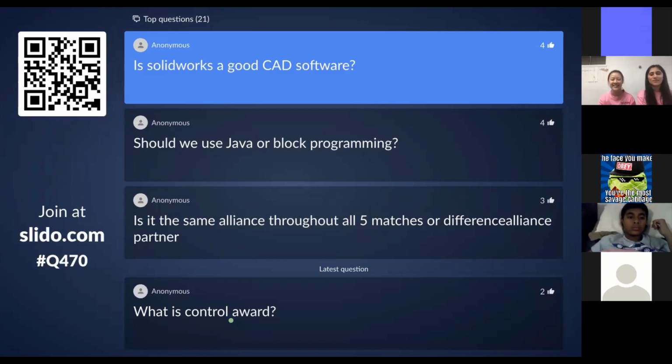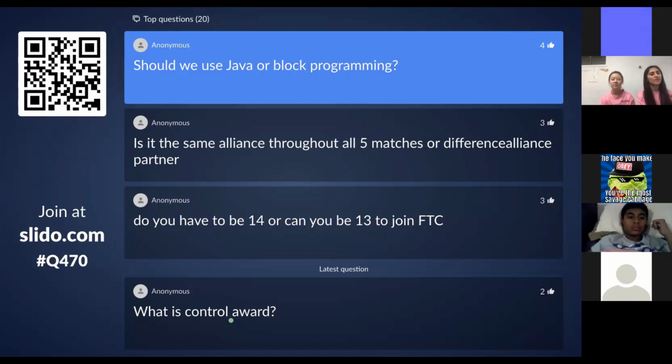Should we use Java or block programming? This depends on your experience with programming. If you have team members that know Java, definitely go for it, use Java. But if you feel like blocks are a little bit more suited to your team, go ahead.